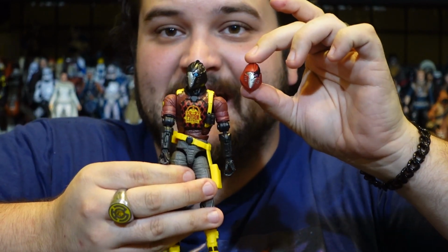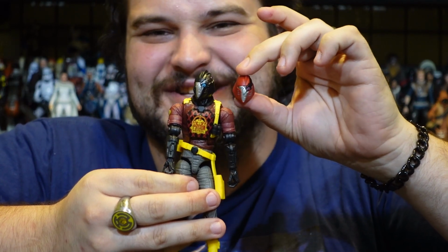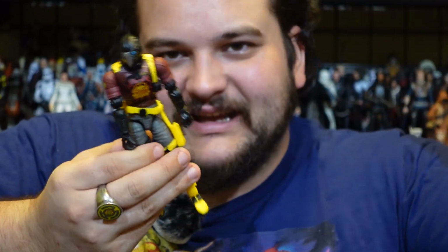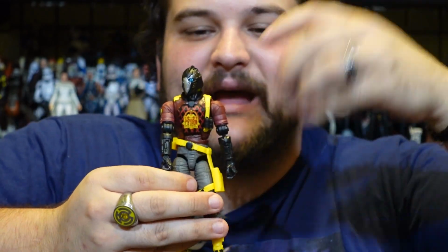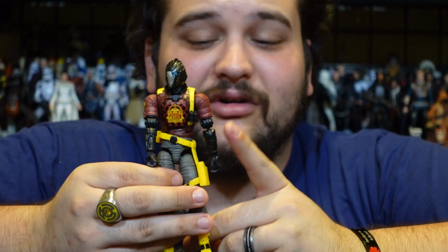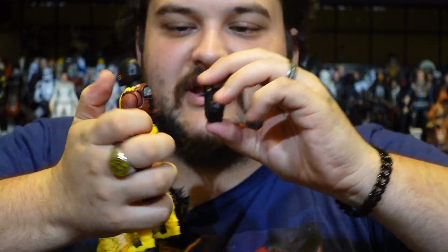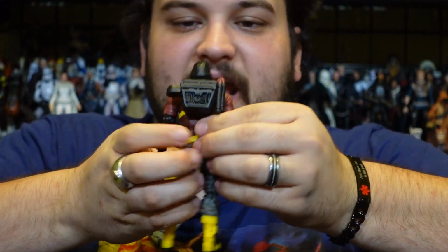And you can put the other head on, but it just doesn't look quite right, in my opinion, like this one does. So if you have a spare head from your other Cobra bats and you want to do a battle damage Python Patrol, this is going to be your best option for the head, in my opinion. He does still come with his backpack for his swappable hand attachments.